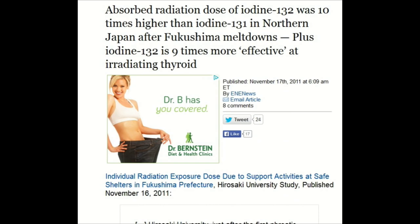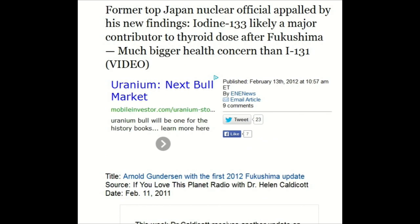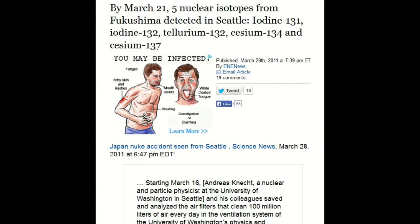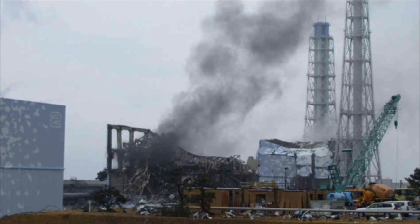See, absorbed radiation doses, 132 was 10 times higher. It ionizes and radiates your thyroid glands 9 times more effectively. 133, there was 30 times more of that than 131. Same here in North America, same in every other Pacific Rim nation affected by it, and this entire planet. Wherever iodine showed up, there was 30 times more 133, and 31 times more 129. By March 21st, 5 nuclear isotopes were identified in Seattle. Everybody in Seattle was breathing 10 hot radioactive particles a day every day. Everybody was.